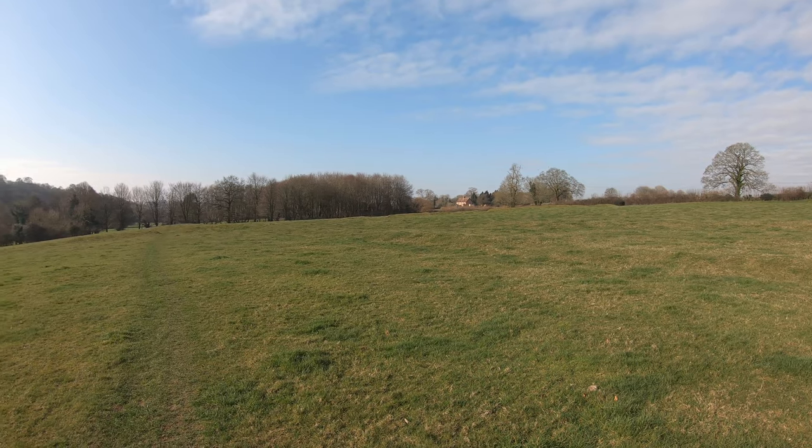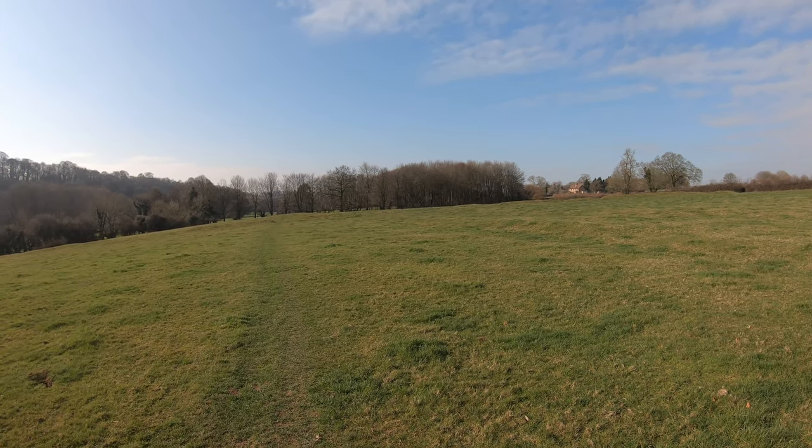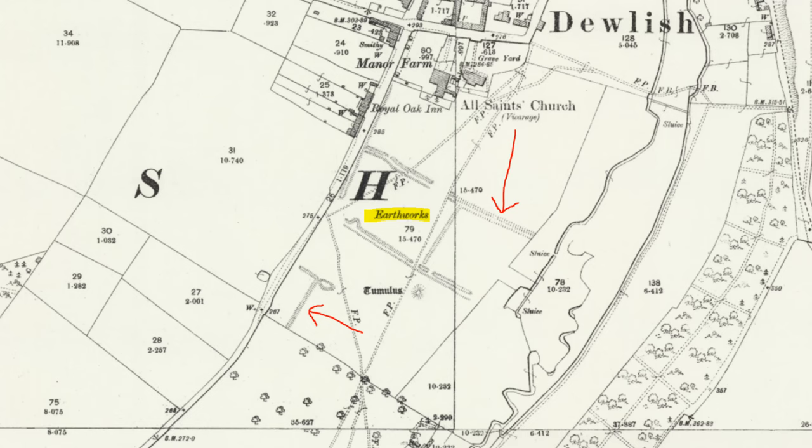And I believe somewhere to the east there's a moat which may well have been the original manor house, but I did find a map which showed drawings of the earthworks, so I'll pop that up on screen for you to have a look at.